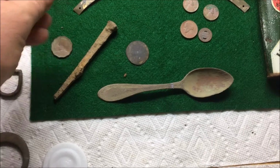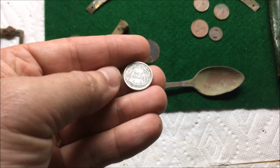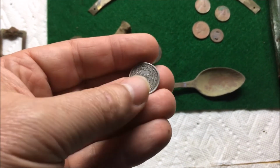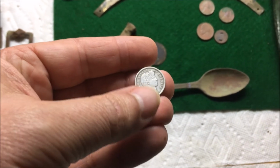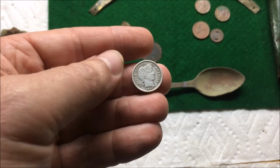And then my last find, very nice, 1899 Barber dime. Man, you gotta love finding old 1800s silver. Philadelphia Mint mark, common date. Not worth a ton of money, probably 15 bucks, something like that. But man, you always love to go into the 1800s on those old silver coins. Always a nice keeper. I'll definitely be heading back up there again sometime soon.